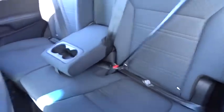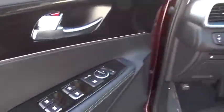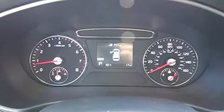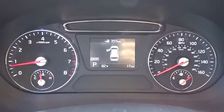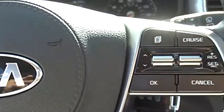Traction control, leather-wrapped steering wheel, dual airbags, alloy wheels, power steering, four-wheel disc brakes, electronic stability control, heated front seats, power windows, trip computer, rear window defroster, security system, remote keyless entry, panic alarm, overhead console, tachometer, brake assist, tilt steering wheel, front bucket seats.